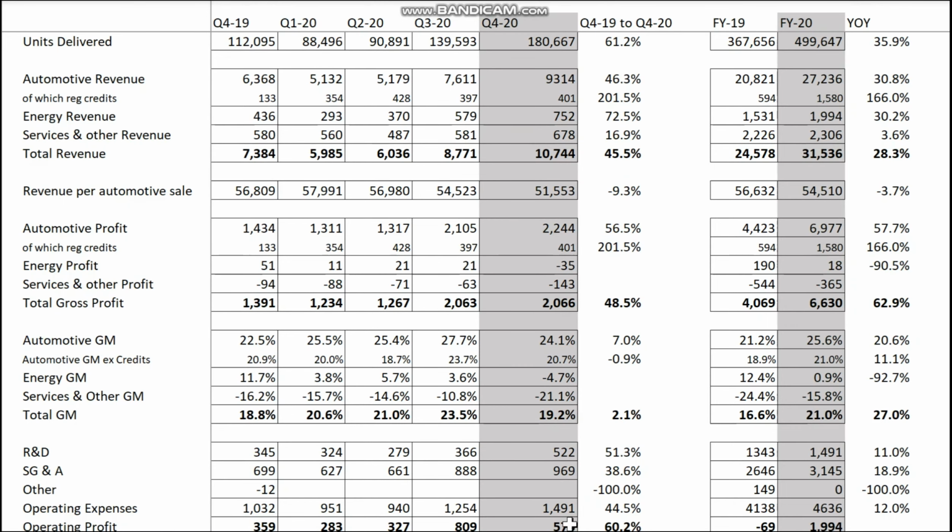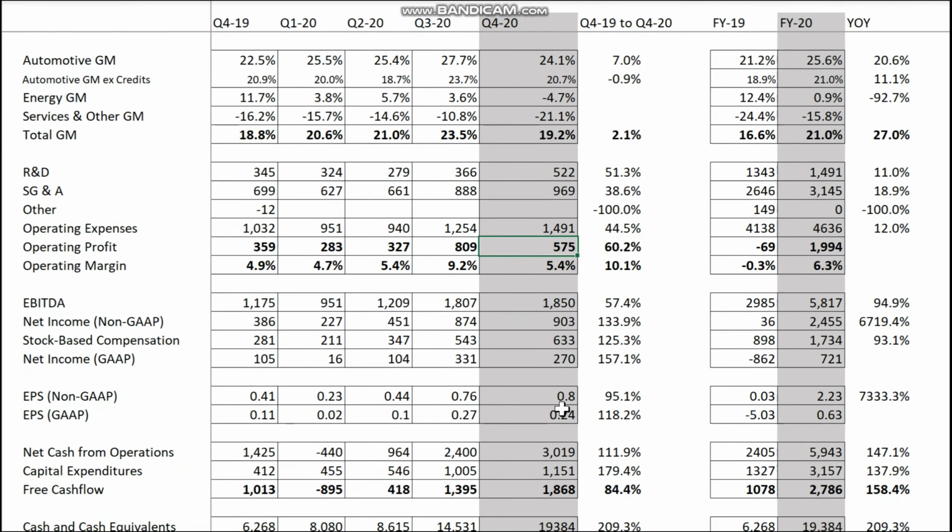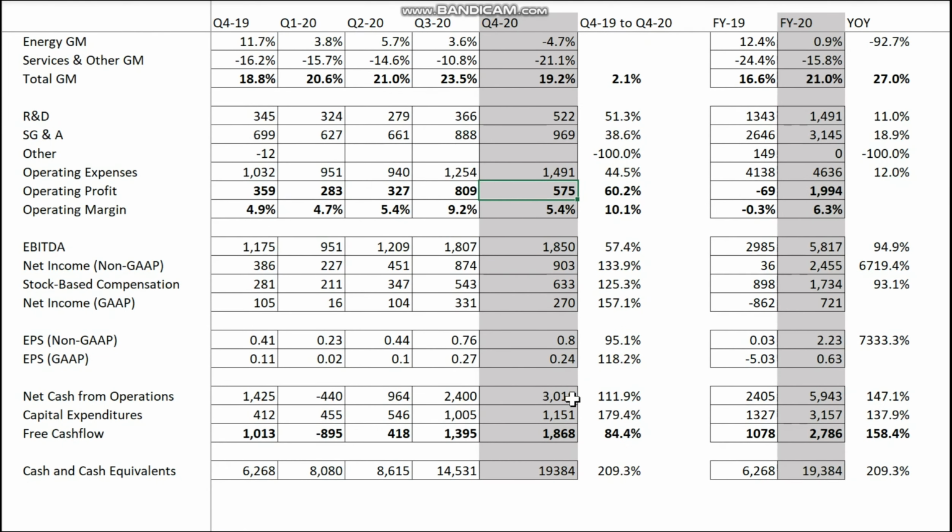Tesla finished the year with an operating margin of 6.3%, significantly better than any of its previous years, which is very positive. The earnings before interest, tax, depreciation and amortization was a record $1.85 billion for the quarter, bringing the year to $5.8 billion, which is 95% higher than in 2019. Tesla clearly thinks that this is a good measure of the business's success, as it is one of the measurements used in Elon Musk's $55 billion compensation package agreed in 2018.